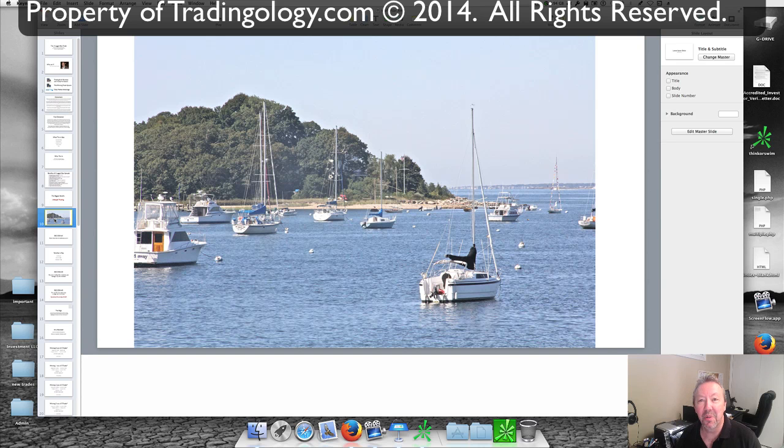So this is a picture of my front door when I was on vacation in Cape Cod while I was doing some trading. And it's a great view. You get to do some sailing. You get to do some boating. You can do whatever you enjoy and still have an opportunity to profit very, very well in the markets.